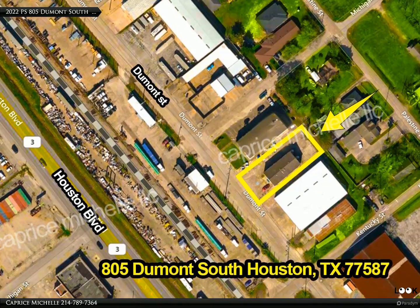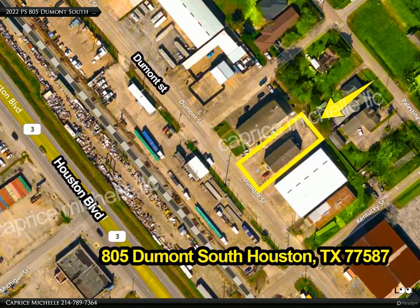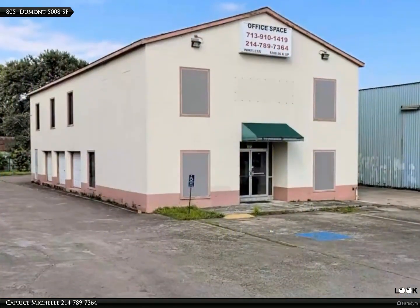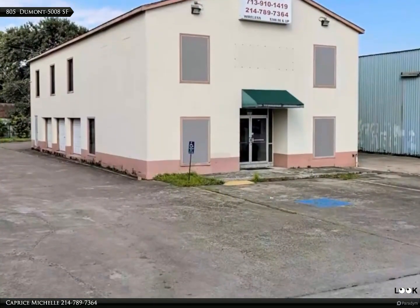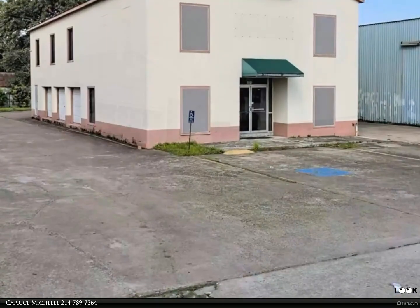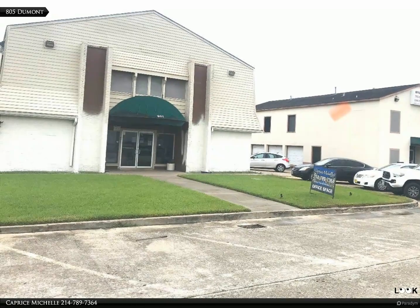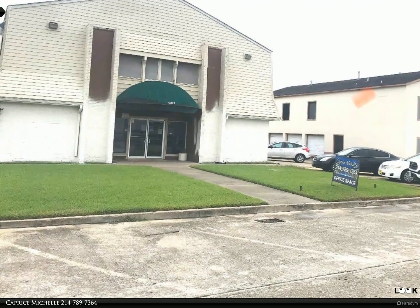Two office buildings for lease and sale. 801 Dumont is 8,725 square feet and 805 Dumont is 5,008 square feet. Various office sizes available, $500 and up month-to-month leases. The Spanish English school has relocated.